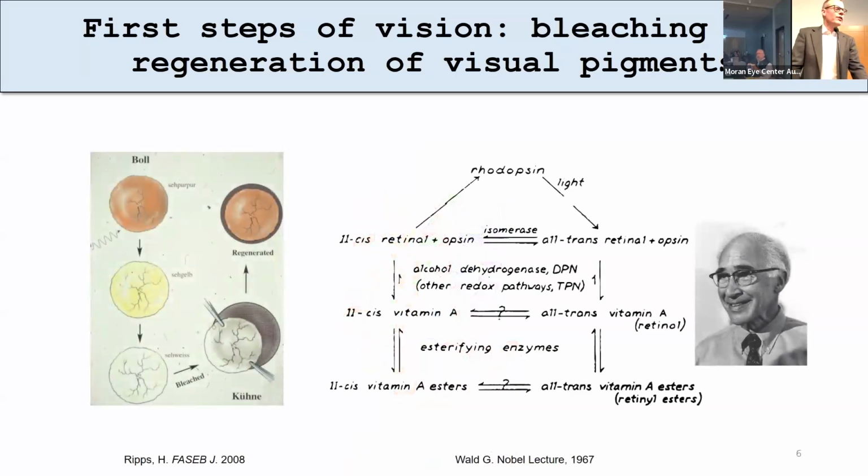And just a little bit about the history of investigations into how that regeneration happens. Actually, these investigations were initiated about 150 years ago by two physiologists in Germany, Boll and Kühne. And it was Boll who really first observed that upon taking a retina out of a frog eye and exposing it to light, it undergoes this series of color changes from red to sort of yellowish, and then eventually becoming colorless. And he was the one who hypothesized that it was this bleaching process which is actually underlying the visual process.